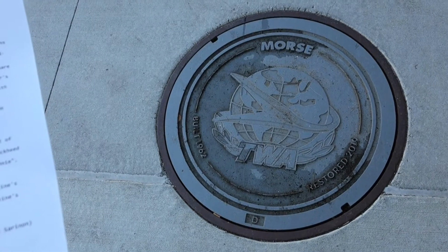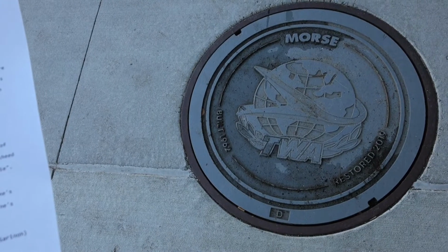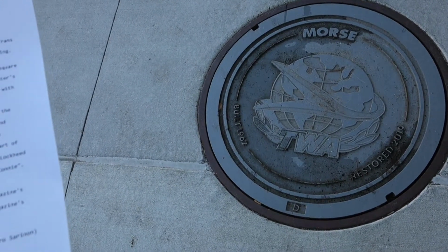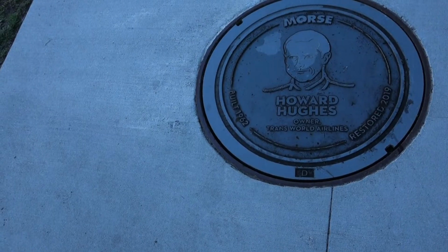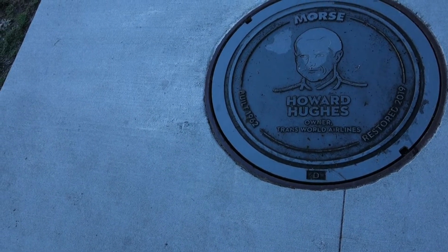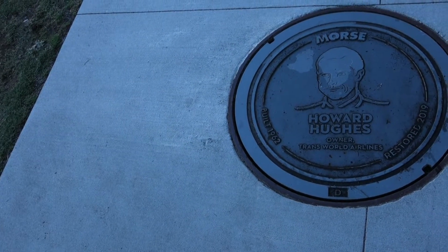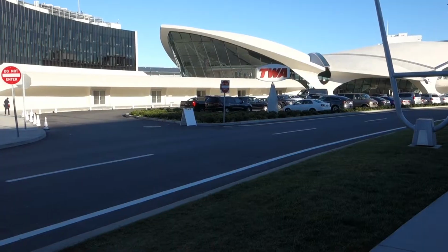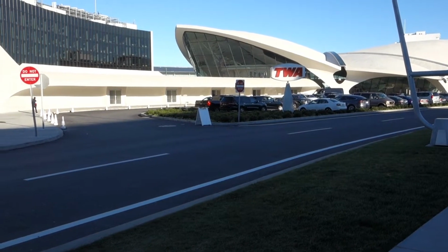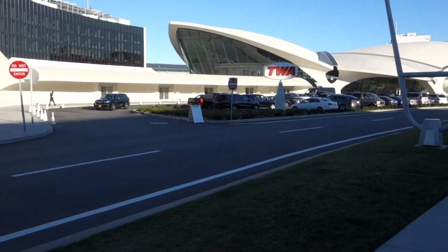The TWA Hotel is a hotel at John F. Kennedy International Airport in Queens, New York City that opened on May 15th, 2019. It utilizes the head house of the TWA Flight Center, designed in 1962 by the architect Eero Saarinen. The TWA Hotel project added 2 buildings on either side of the existing head house. It contains a total of 512 rooms as well as conference space, several restaurants, and an aviation history museum.